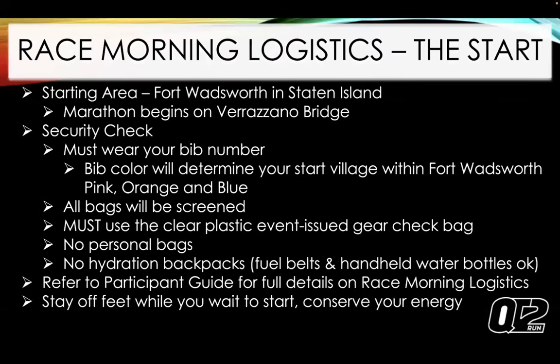Race morning logistics. The starting areas are going to be at Fort Wadsworth in Staten Island. The marathon will begin on the bridge. It is a little uphill. I'll show you an elevation profile in a minute. I've done New York a bunch of times, and you don't really feel the bridge because there are so many people there. So do not freak out about that first mile.